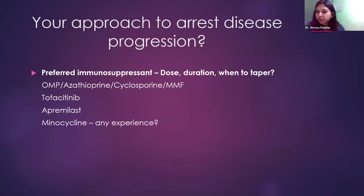Sir, your preferred immunosuppressant? Yeah, during active phase, I go for minipulse, or even for that matter, maybe regular steroid therapy before I taper it out. And once I step down, I switch over to azathioprine usually. I have used cyclosporine in pediatric age group. MMF I have not used. Tofacitinib, I have found it useful only in the photoexposed areas. So I don't think it is superior to other molecules we have now, because phototherapy is probably doing the greater bulk of repigmentation there. And I do not have any experience with minocycline. Apremilast I started giving to patients when apremilast was introduced, but it disappointed me, so I stopped.